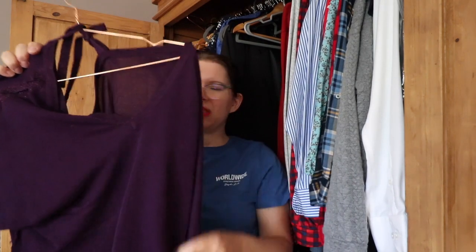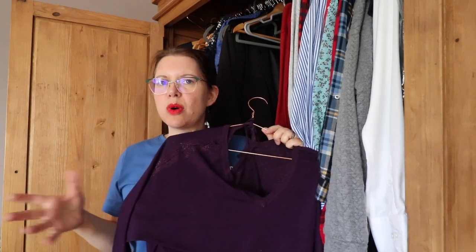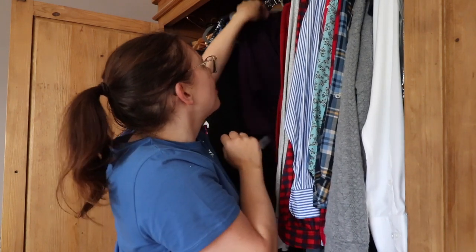Purple is in my colour palette, but I don't think this shade is. I wore this on Boxing Day, and it was from the charity shop actually. It's this batwing top. That was quite a nice one, so I think I will just keep hold of it, because you never know for other things.